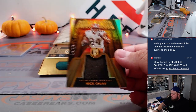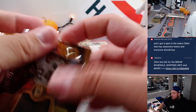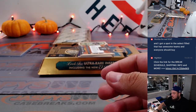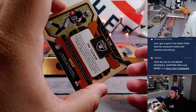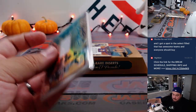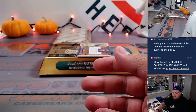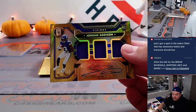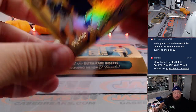Out of 399. And Nick Chubb Goldmine. Trey Tucker. Nice patch autograph to 49 for the Raiders. Raiders is going to Jeff. And last one here is a Jordan Addison triple relic and autograph. Nice one there for the Vikes. Pat Wolf.